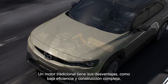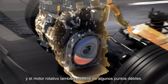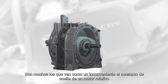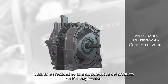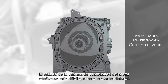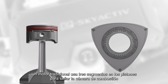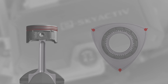Where a traditional engine has its downsides such as low efficiency and a complex construction, the rotary engine has some concerns as well. However, most concerns are in fact product characteristics that make the engine run properly. Many people see oil consumption of a rotary engine as a concern, where this is actually a product characteristic, which is easy to explain. The sealing of the combustion chamber in the rotary engine is more difficult than in a reciprocating engine. Where a reciprocating engine uses 3 piston rings to seal the combustion chamber and scrape the lubricant from the cylinder wall, the rotary engine only uses 1.